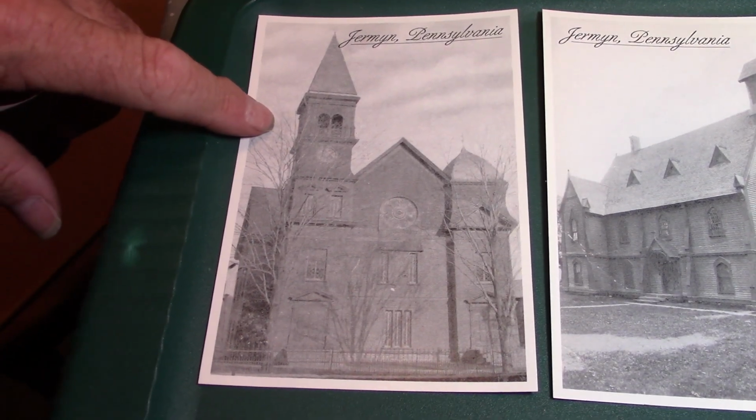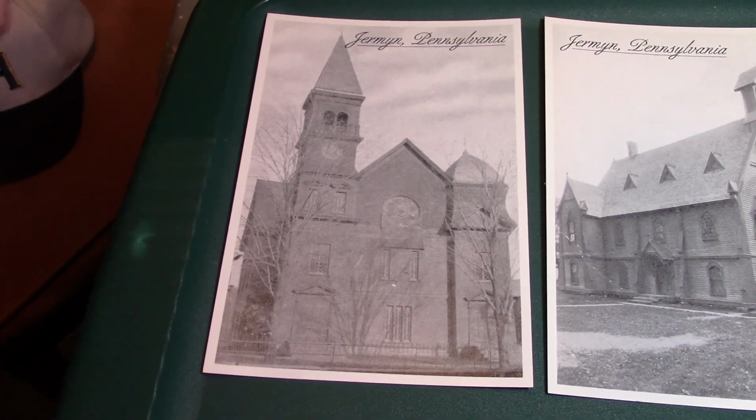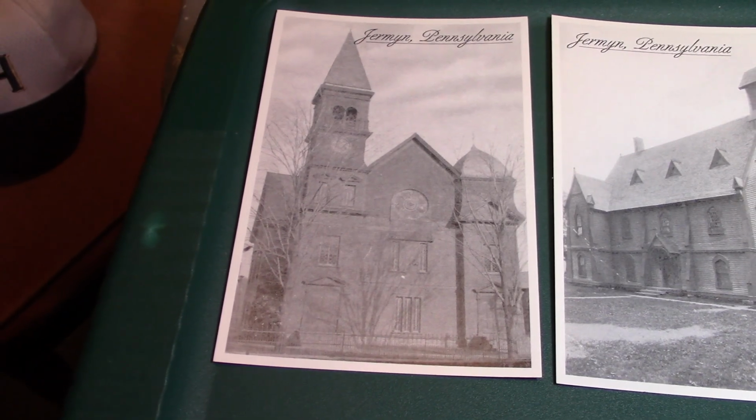This is the First United Methodist Church. This is where we're going to meet and start our tour. This is what it looked like before the new siding was put on. Roughly this is what it would have looked like in 1892 when it was first built.